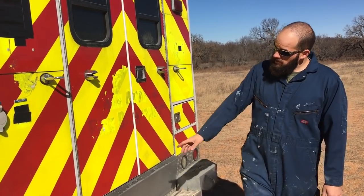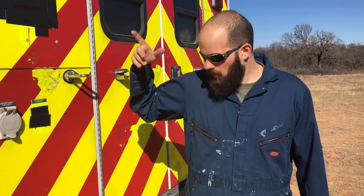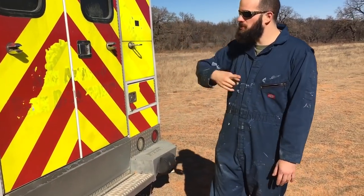Shore power? This is the electrical connection for running shore power, so we can plug into the grid and run the whole ambulance off of that, or like I said before, we can just turn the generator on and I can run electrical off of it, going in the opposite direction.